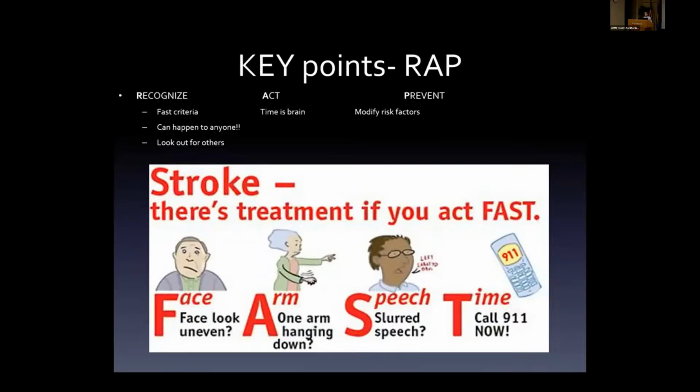Sometimes, depending on where the stroke is, patients will not know that they've had a stroke, and they won't appreciate that they've had a stroke. So if grandma's like this, dial 911, right? Don't drive her, just dial 911. If it's looking like a duck, quacking like a duck, call.